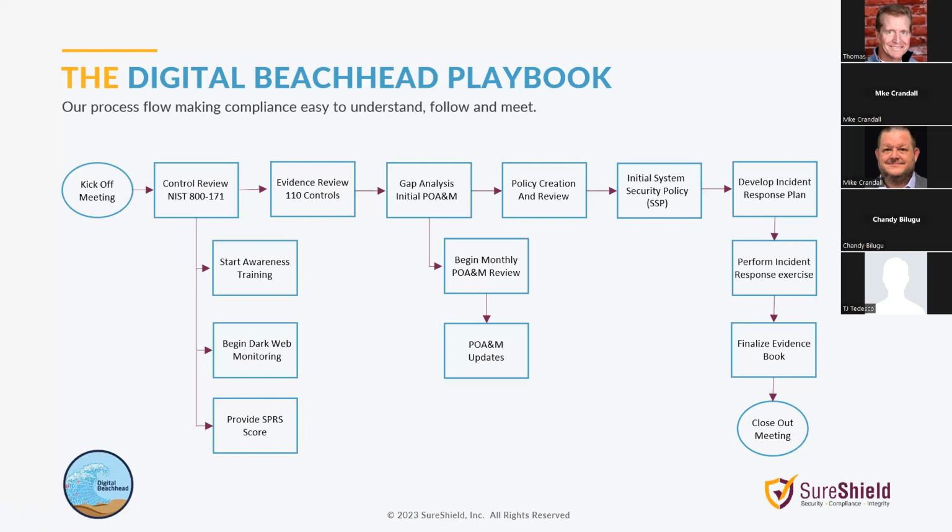We then go over the evidence, because it's one thing to say, yes, we do that. It's another thing to say, okay, how do we prove it? So we help you create a little evidence book that shows where all the files are. And all of this, of course, is uploaded and can be managed through the SureShield interface, which is a great centralized source, so that we all share the same data in the same spot. Keeps it very much consolidated for an auditor when it comes time to be audited. We do your gap analysis, and we create your initial POAM for anything that you have missing.